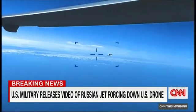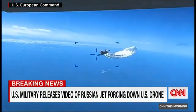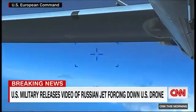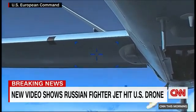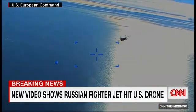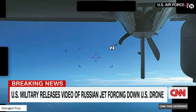And when you see the video and you see it come through right here, you look at the way it's appearing in the camera from the Reaper, from the MQ-9, it comes up really close. And then you see the propeller. It looks normal at this point in time, but when you look at the propeller afterwards, you will see that bent blade, and that is very clearly a deliberate act. The way this aircraft is coming in to the drone, and you see that bent blade right there, clearly something happened. And it had to have been some kind of an impact.